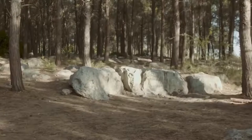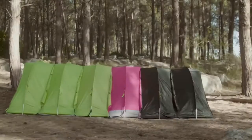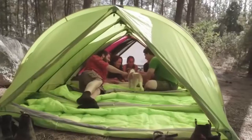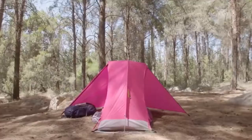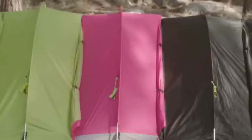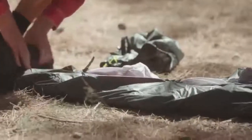But the coolest thing is that several Rhino Wolf tents can easily get together to create a big tent with two exits and a common space not divided by zones. The most basic version of the tent costs $269, and if you want a warmer version or other extra elements, you'll have to pay more.